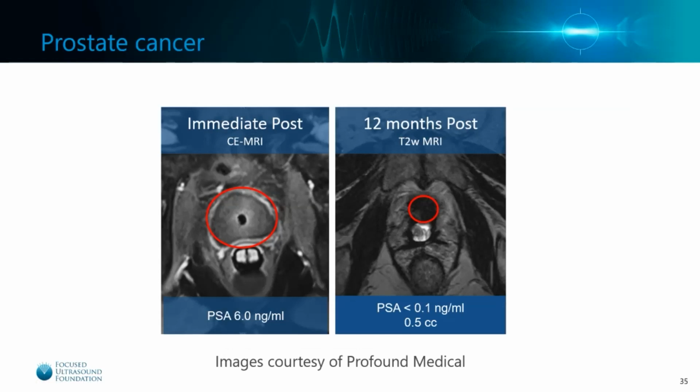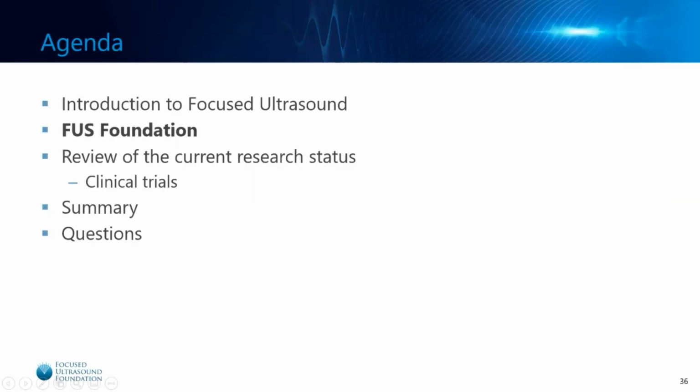And here's someone who was treated for prostate cancer. You can see the entire tumor here is involved, and after it's treated, there's basically a spot where it was. There's not really much there. The PSA has gone down to next to nothing, and there's a very small volume. So that's kind of a background about focused ultrasound.